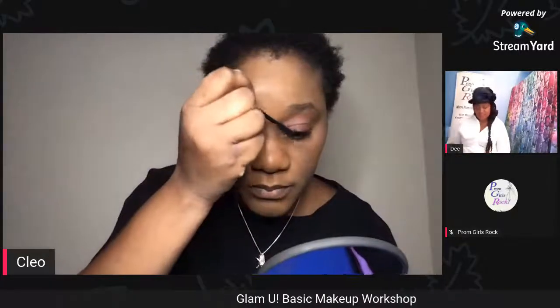And we can actually see the difference. Can you all see the difference in Cleo's eyelashes? Let us know. It really looks good, Cleo. So now she's going to demonstrate on the other eye how she puts on the mascara.